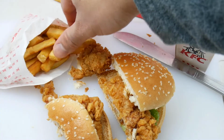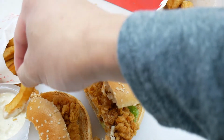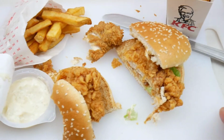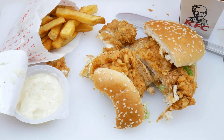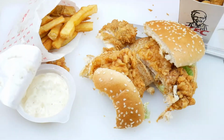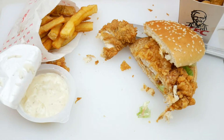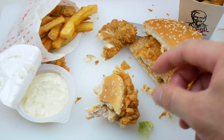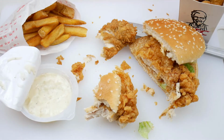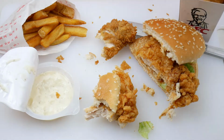Got the fries here. Let's dip the fries here, see what it tastes like. I really like the garlic mayo that they do in KFC. I never tried it before. For the first time I've tried it, I'm really impressed with the taste because it tastes really good. This is very nice. I always love trying new stuff from KFC. Every time they introduce some new box meals, I look forward to it. But this one, it never disappoints me. Oh, it's very nice.